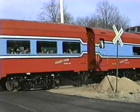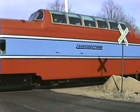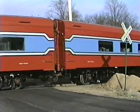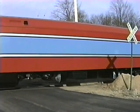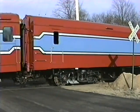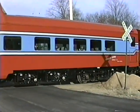I have another video on here that focuses on their GP7 locomotives and their scenic train, but this is another look at the dinner train. This was the early 90s. This operation was going on late 80s into the mid 90s when they filed bankruptcy.